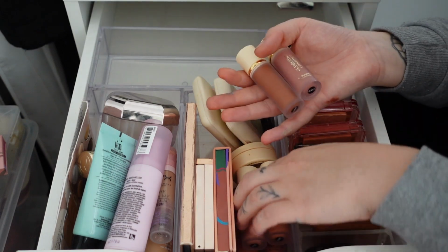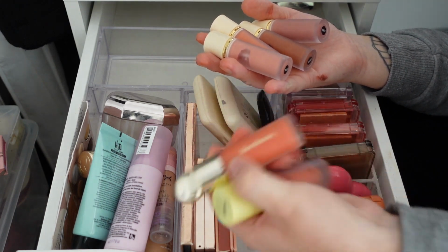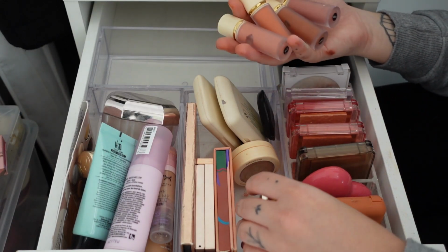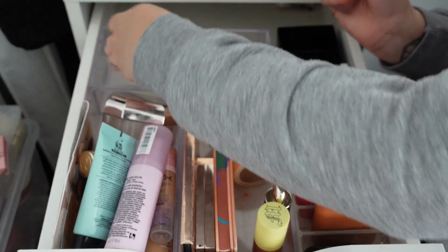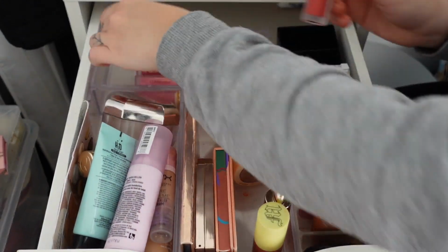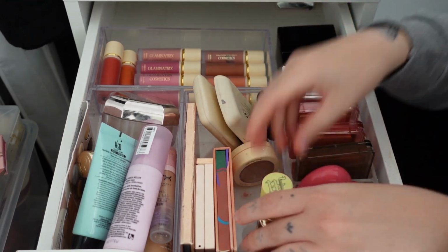Now because I have a lot, I have every single one of the Glaminatrix cheek flushes, and then I also have these other liquid blushes from Rare Beauty and Made by Mitchell respectively. I think I want to dedicate a section to my liquid and creams, just to make life a bit easier. So I think I'm going to stand them up, I'm going to try a couple things. Hang on. That's not really ideal, but I can see all of the colours. Let me try standing them up.